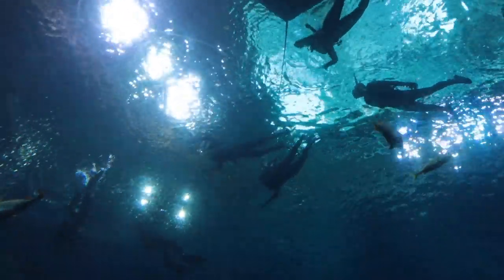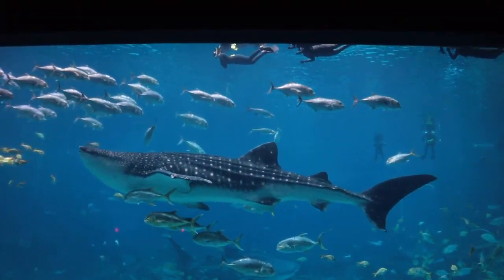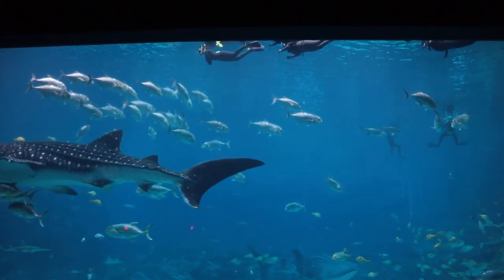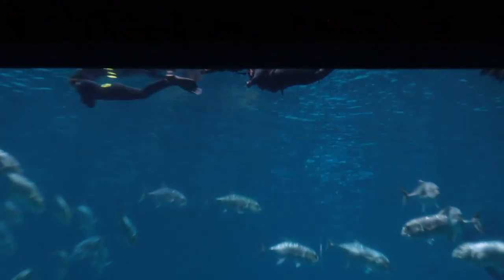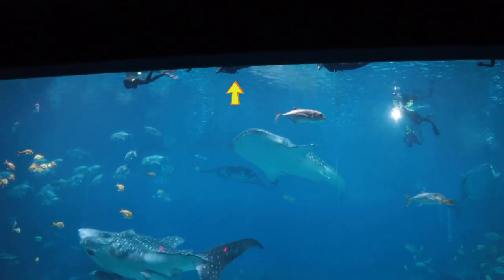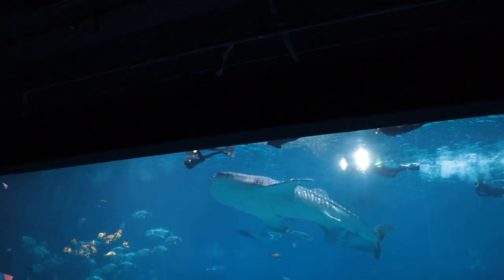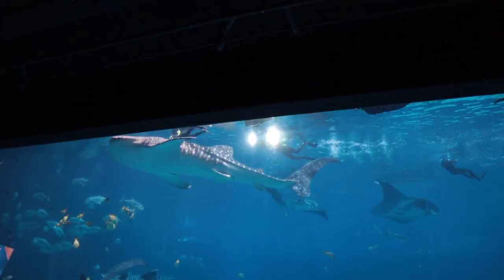Next, we'll move to the large viewing window to observe them from there as they move in that direction. You can barely see her. That's her, the second one in line, with a whale shark swimming right under her. That's her right there. Oh wow, it's coming right up to her right there. That's the camera person right behind her and the whale shark on the other side.